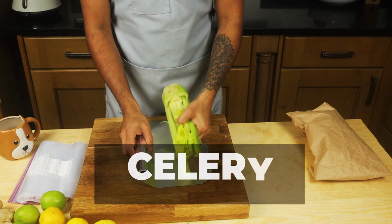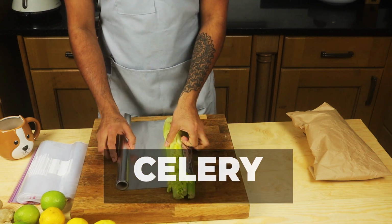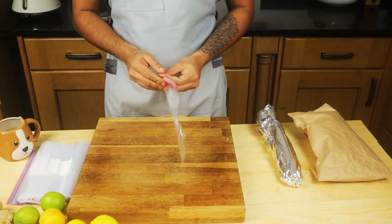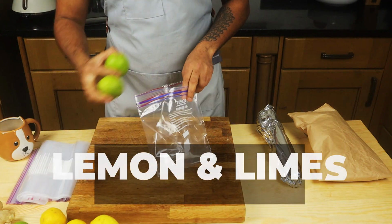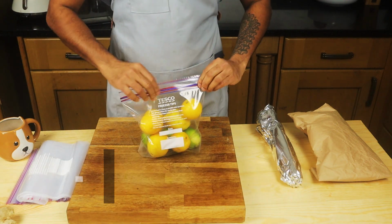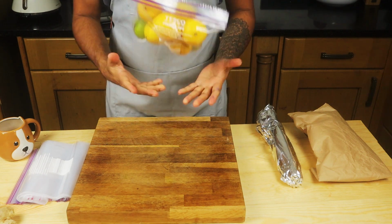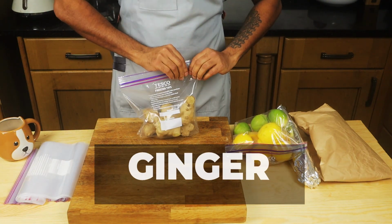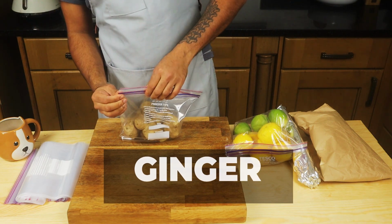So the best way of wrapping celery is using tin foil, and this will make it last up to a month or even longer. If you don't believe me, try it out yourself. Store your lemons and limes in a freezer bag. This will keep them together and it'll keep them fresh. And same goes for ginger. You put it in a freezer bag and cut bits off as and when you need it.